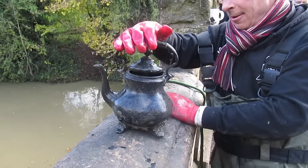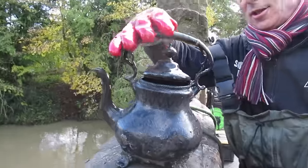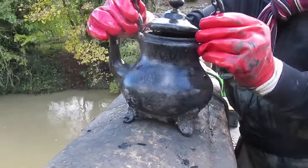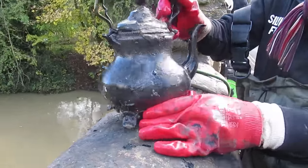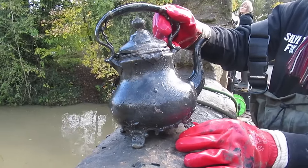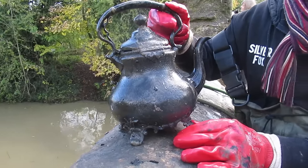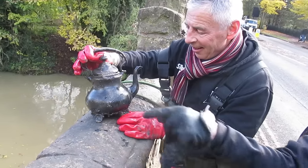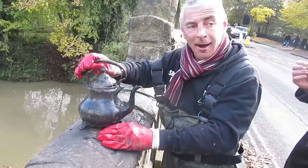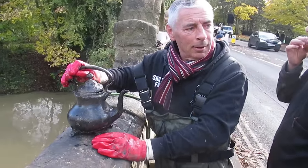That's amazing. It's very decorative as well, isn't it? It is quite decorative, yeah. Could be silver. It's black and it's not magnetic? Is that not magnetic? Don't let it fall in again. Wouldn't be the first time. My daughter bought me a magnet thingy to do this with, for the kind of cleaning by the canal.